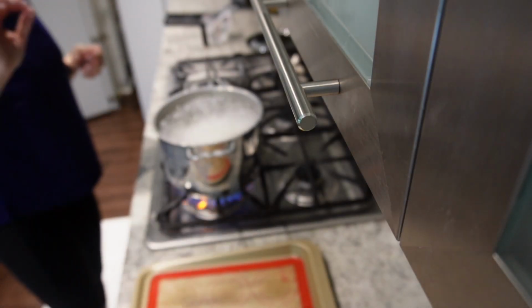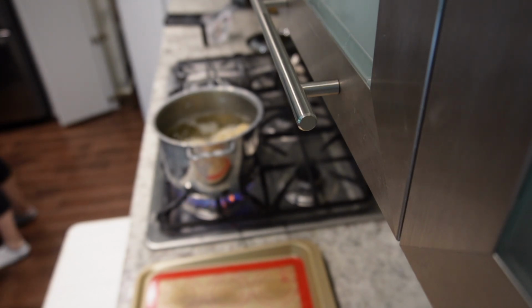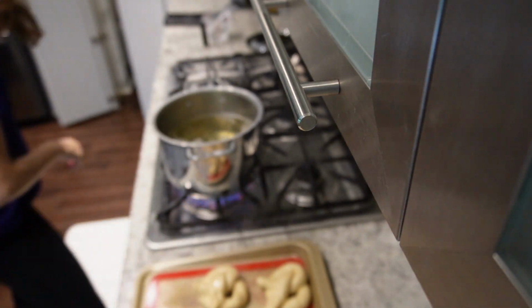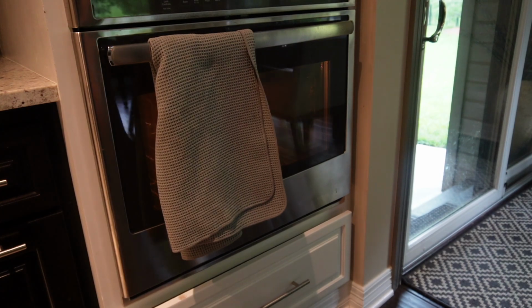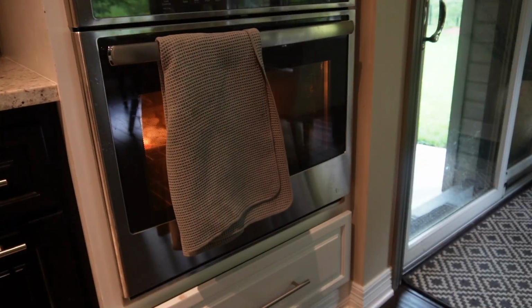So once that water's boiling, you're going to drop your pretzels into the boiling water for 20 to 30 seconds, then bring them out with a slotted spoon, sprinkle some coarse salt on it, and the oven should be at 400, and you're going to want to bake for about 12 minutes, and that's it. It's actually pretty simple to make homemade pretzels. And what you're seeing right now is actually the second batch, so I'm going to pull out the first batch of pretzels, you'll see what they look like, and put this second batch in.